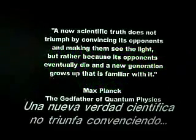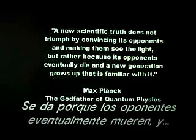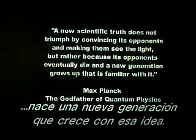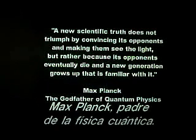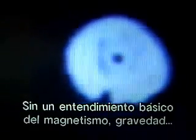A new scientific truth does not triumph by convincing its opponents and making them see the light, but rather because its opponents eventually die and a new generation grows up that is familiar with it. Max Planck, the godfather of quantum physics. Why would this investigation on NASA UFOs move into quantum physics? Because without some basic understanding of magnetism, gravity, and light integrated into quantum ideas, the next observations about the UFOs would be impossible to comprehend. We were about to study phenomena that only quantum physics could explain.